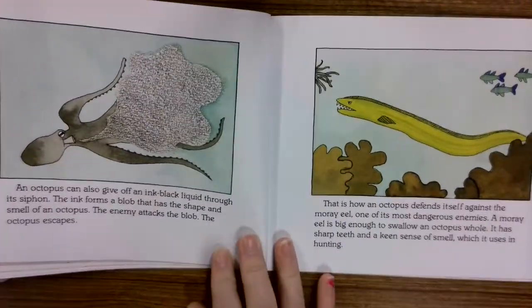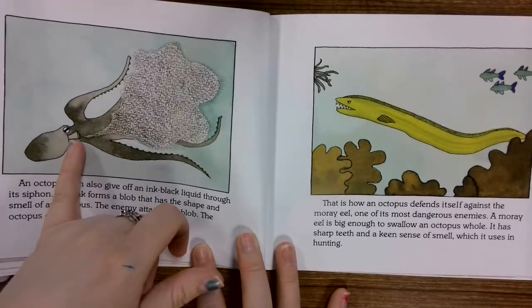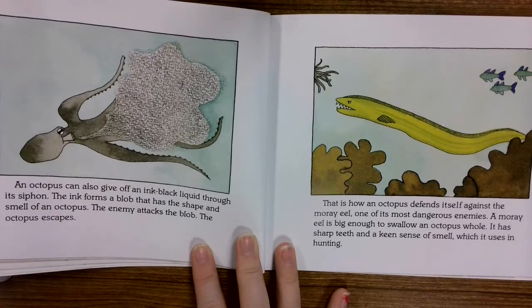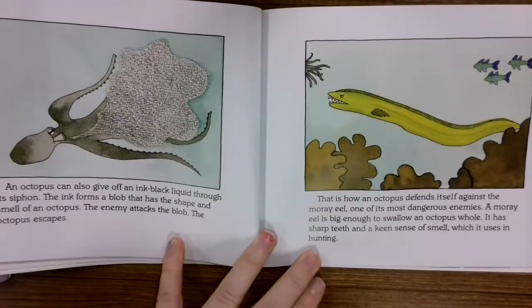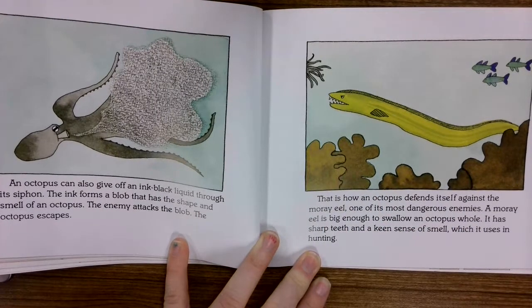An octopus can also give off an ink-black liquid through its siphon. So again, the siphon is where the ink comes out of. The ink forms a blob that has the shape and smell of an octopus. The enemy attacks the blob. The octopus escapes. That is how an octopus defends itself against the moray eel, one of its most dangerous enemies.